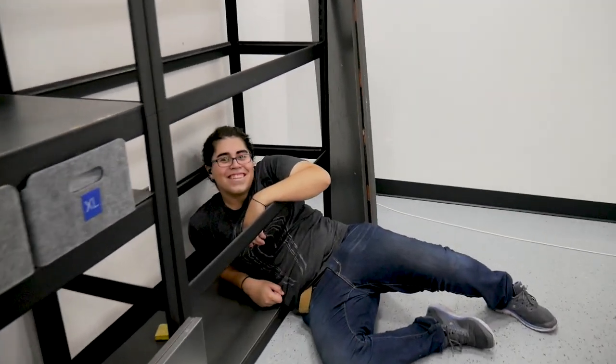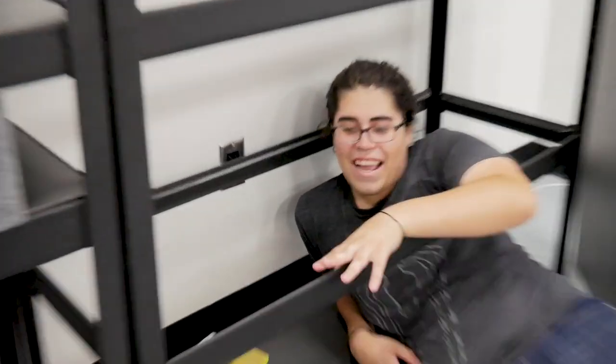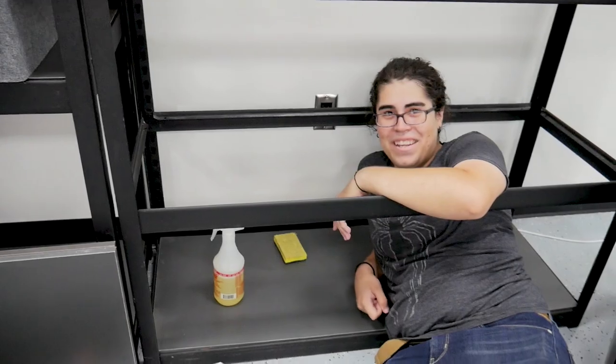That's why we need Nerf guns, because we want to escape. This is like a cage. It's gonna take me at least half a minute to get out of here comfortably. Yeah, you have just half a minute of free range at me at that point. You heard it, guys, we're getting Nerf guns now. We're gonna do like a Nerf gun battle here.